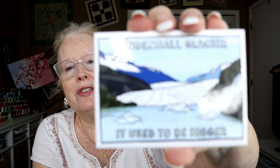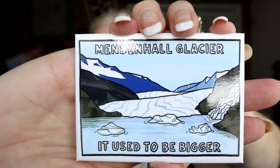So the only shopping I really did was at the Mendenhall Glacier, I guess it's the Forest Service gift shop. So I got the Mendenhall Glacier magnet. I just thought it was funny. It just hit me as funny that it says Mendenhall Glacier. It used to be bigger. I don't know why it hits me as funny. Almost all the glaciers we saw in Alaska used to be bigger.